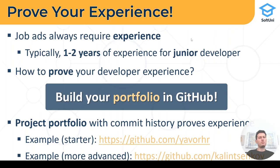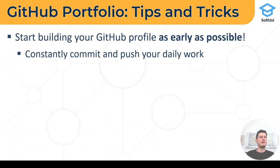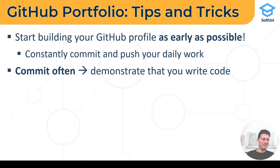And so this is what I recommend: build a portfolio, and this is your proof. When you create some exercise, upload it to GitHub. When you create a project, send it to GitHub, commit regularly. Start building your GitHub profile as early as possible. Constantly commit, push your daily work. If you don't like something, you can remove it later. But it's a good idea to have commits, to have some history. Commit often. This demonstrates that you write code.